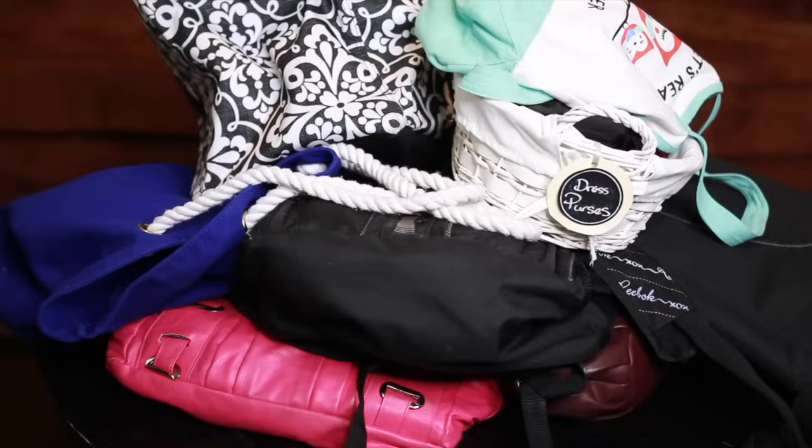Welcome back to day 17 of our 30-day decluttering challenge, and today we're doing purses and tote bags. A lot of these were actually packed up, so I had to collect them from all over the house, and now we're gonna go ahead and start purging.